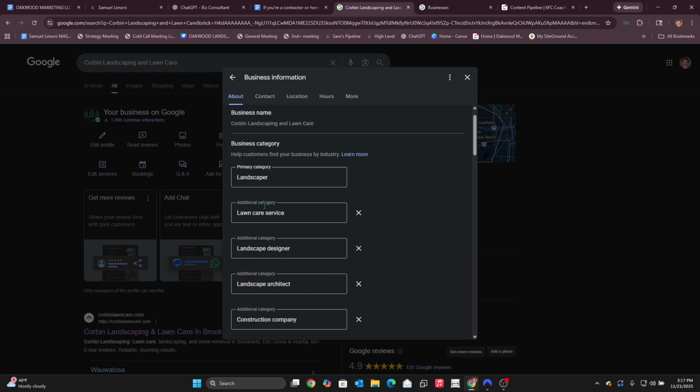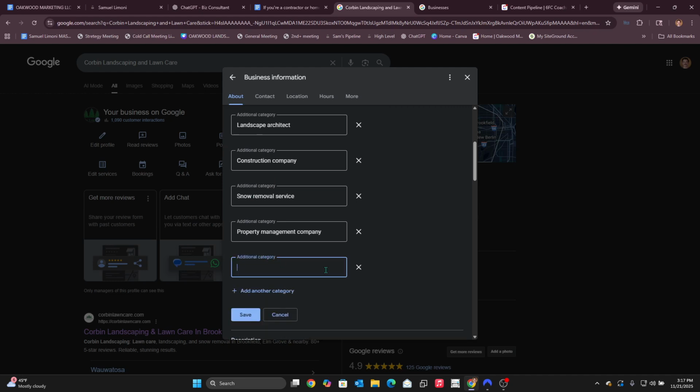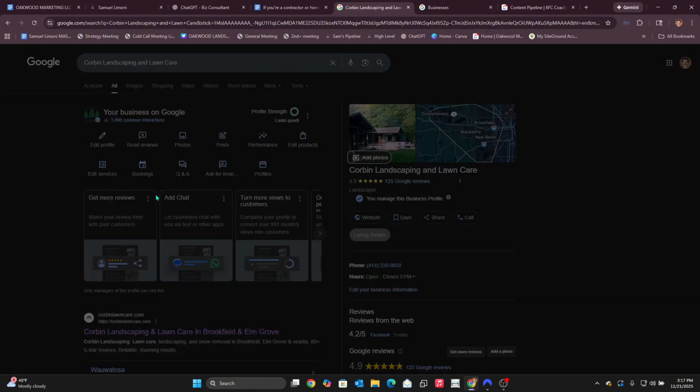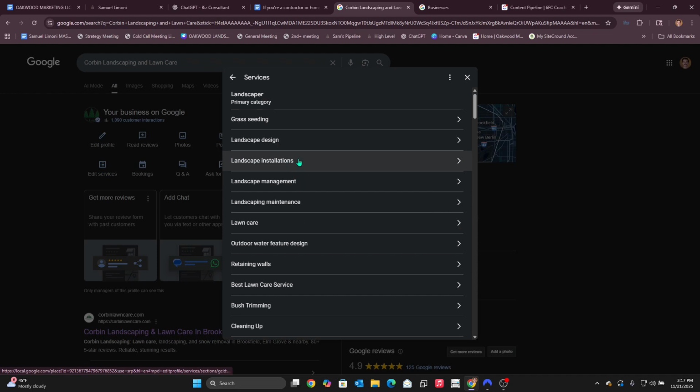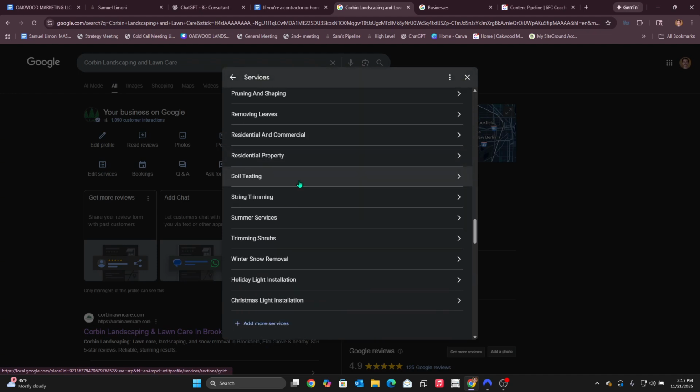Your main category should be the main service that you offer, the main thing you do, but any additional category, add it in here. Try, search anything. Use AI to help you, but just find every category that can relate, put that in there, and then go to edit services and throw in every possible service that could possibly relate to your business in here. You can see how many we have for this client, right?